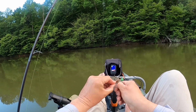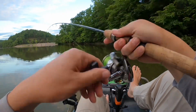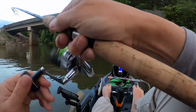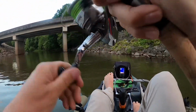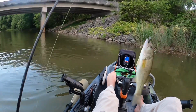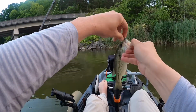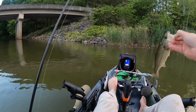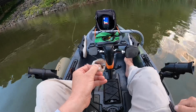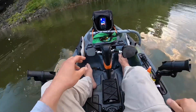All right, there's another one. They have been tough to come by. That's a little guy. See, bud? Well, there's another little feller. Oh, he got off. Hey, all right, not huge, but it's a nice way to end the evening. I'll tell you what, these jig heads really hook well. Let me get in there. There we go, bub. Probably about 10 inches, but all right, man, better than zero.